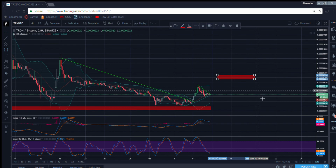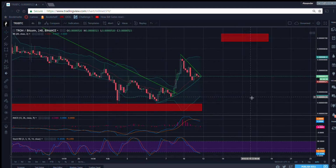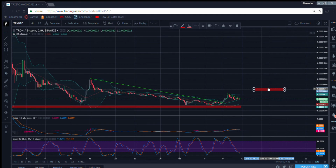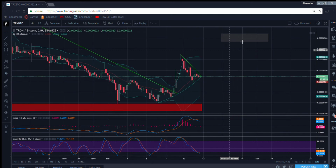Yeah, about right there. All right, so that's where we're looking to go if we can break this top line right here. We're looking to go right there. Here, I'll go ahead and change this color. So we're looking for here.